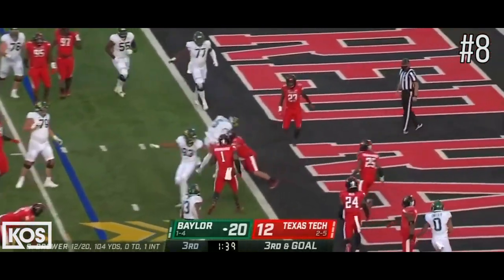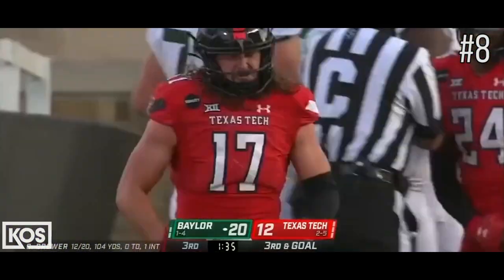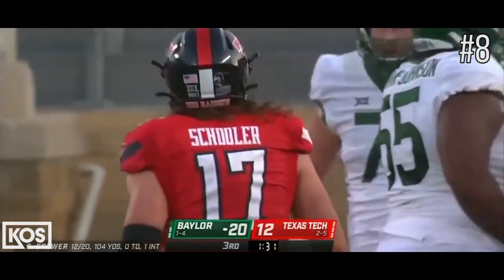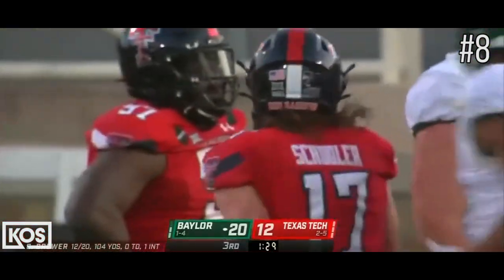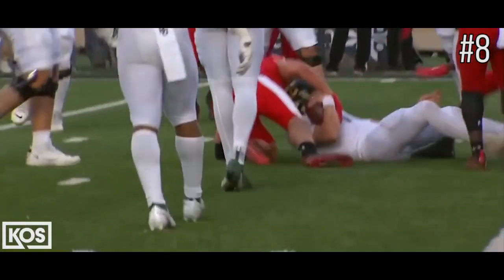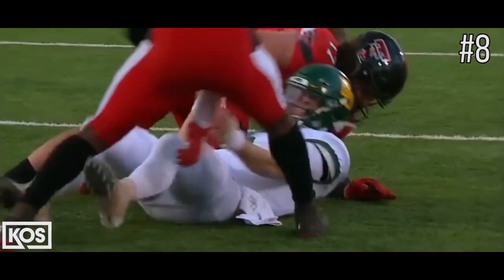Brewer. Oh my goodness! What a tackle by Schooler to stop the touchdown! Tackle of the ball game for Schooler. Almost think that Brewer slowed down, didn't see it coming. Well, he had no idea. He didn't see it coming. He said Drake Dabney. Still 4th down. Looked like he was shot with an elephant gun.